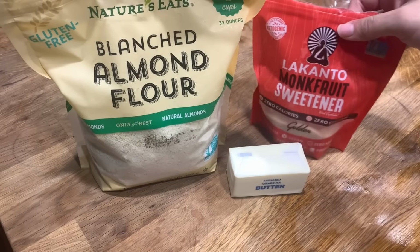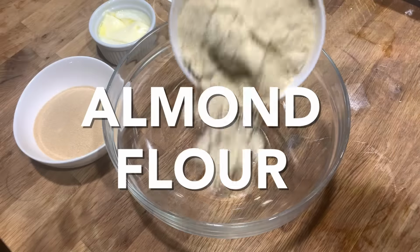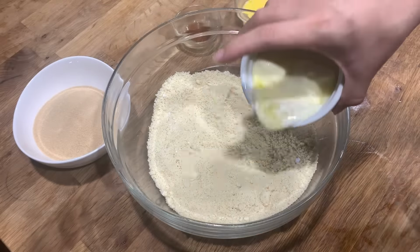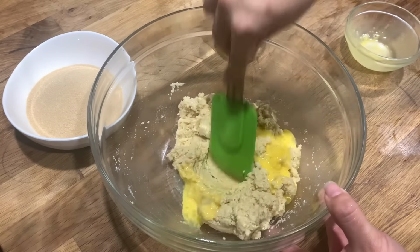So the only thing that stood out to me in this recipe was the amount of chocolate chips you had to use. It required 1 whole bag of Lily's chocolate. That was like half my stash.